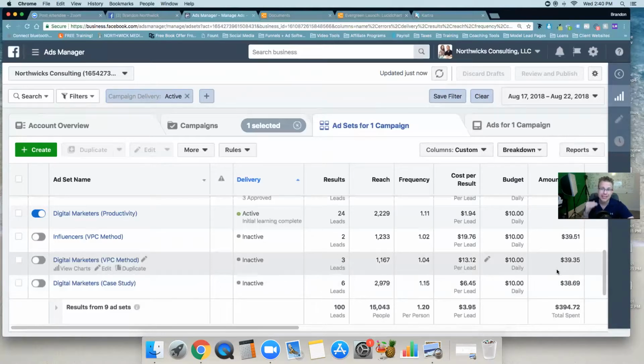If your cost per lead is above your special number, you kill it. If you're unsure, but it's above your number, you kill it. I'll say that again because it's very important. If you are unsure, but that number per lead, that cost per result is above your magic number, you kill it, okay? Good. I'm glad we got that out the way. So that's where I really want your focus to be.